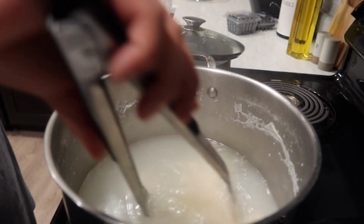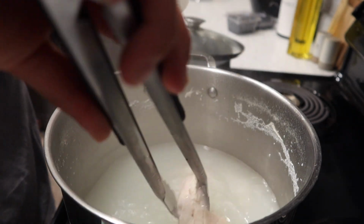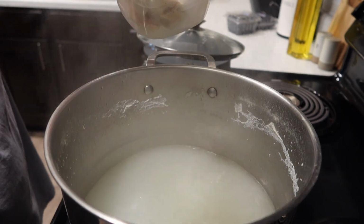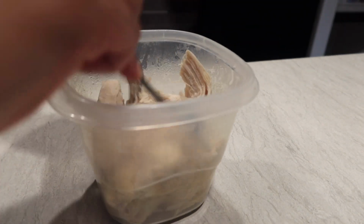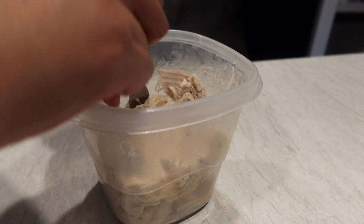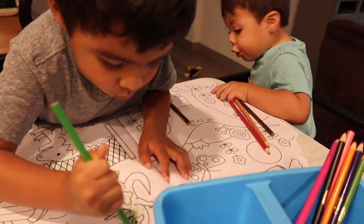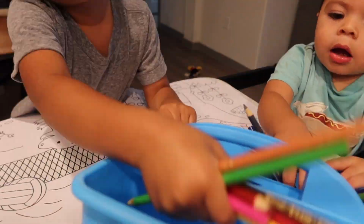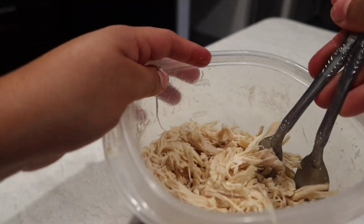Okay, I have my chicken, so I'm just gonna take it out. It was boiling for about an hour or so, maybe even a little bit more. I'm just gonna shred it real quick. It's really hot, so I'm using two forks, but woo! Let's clean up. It's best to shred it when it's hot because it's easier to shred. This is what it should look like. I shredded the chicken. If there's big pieces, I'll just grab them with my fingers.